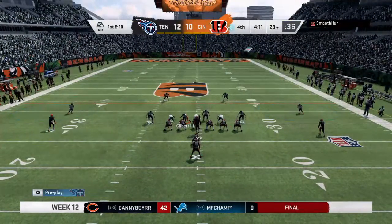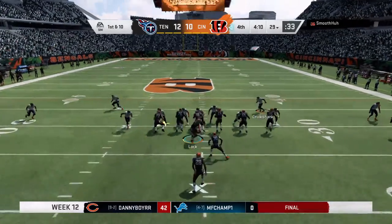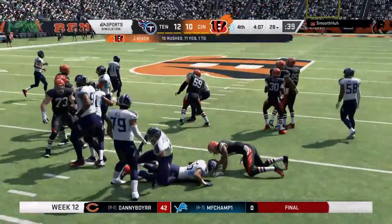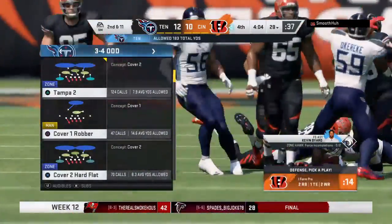Some good games going on in the early window. This might be the best of the bunch. Here's Joe Mixon as they start on the ground. And he is met quickly in the backfield. Down he goes, folded like a lawn chair.